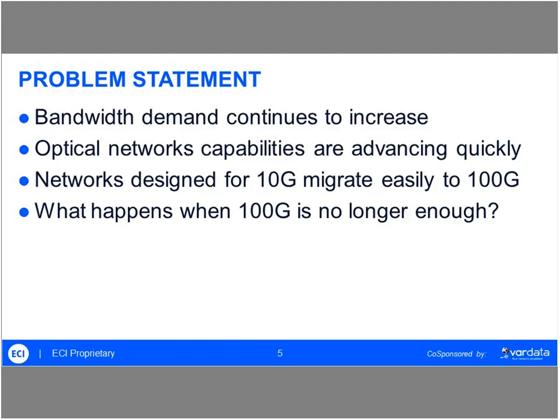One of the great things about 100 gig was that if you designed a network for 10 gig, it was pretty easy to migrate up to 100 gig. In fact, 100 gig sometimes even worked better than 10 gig because of the technology we were using. You could have networks that 10 gig wouldn't quite work on, and 100 gig would work even better. So that's a great thing. But then what happens when 100 gig is no longer enough? Can we continue to make that same statement that we can move a 10 gig network beyond 100 gig relatively simply? And that's what we're here to talk about today.